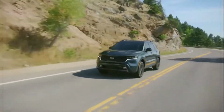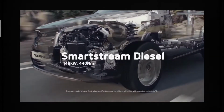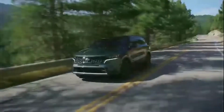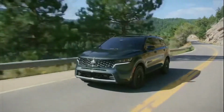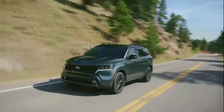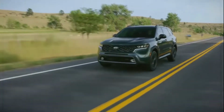On winding roads, the Sorento feels composed and capable, and settled and smooth on well-surfaced carriageways. The higher-spec models' self-leveling rear suspension helps maintain this when there's a lot of weight on board. The Sorento's on-road performance isn't the entire scope of its capabilities.